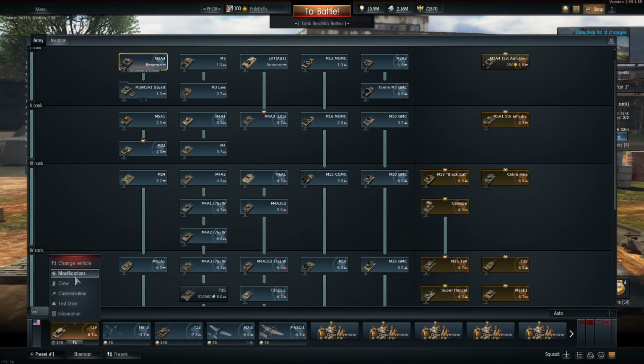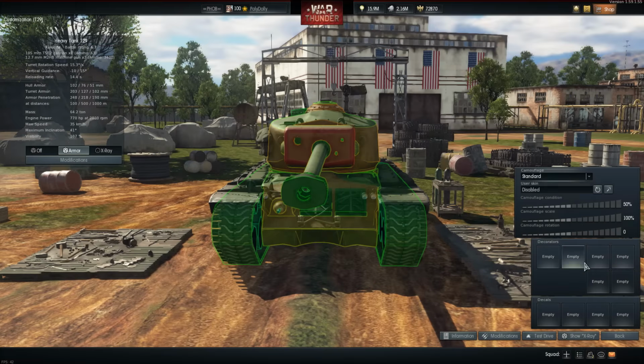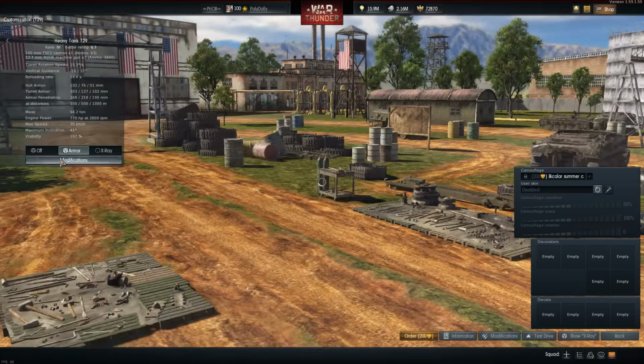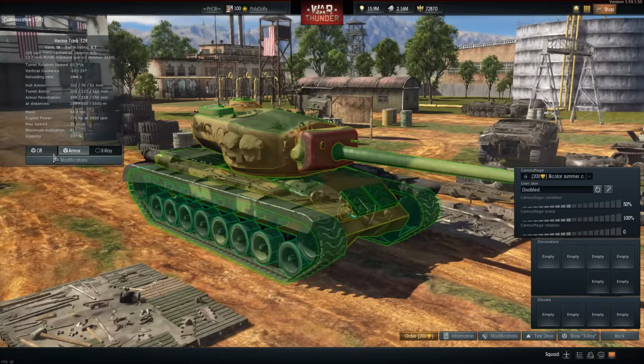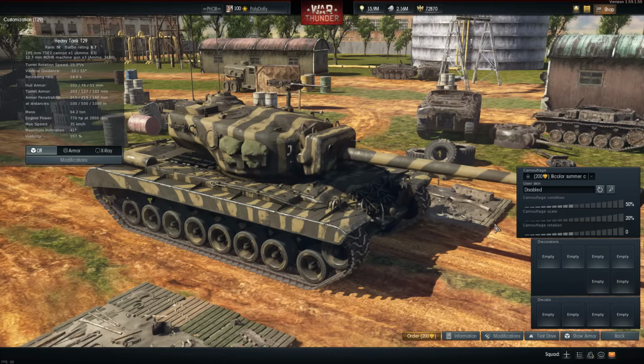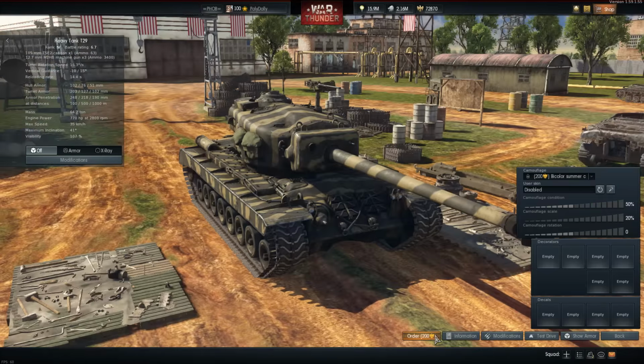Now let's see if we can put on a nice camo on this thing. Now, this should have all the US camos. Okay, I like this one a lot, the last one. Hang on. Looks kind of crappy right now, but then we make the scale lower. Oh yeah, all right, let's purchase that.